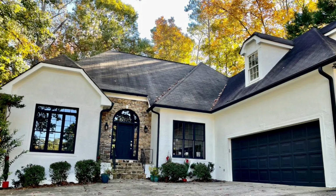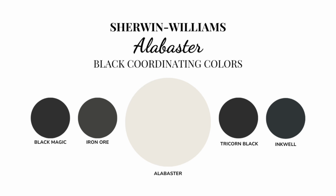The black colors I like to use with Alabaster, I love Black Magic. I really like Iron Ore. Sometimes I'll use Tricorn Black, although it tends to be really, really cold. Another option to Tricorn is to use this gorgeous color called Inkwell, which is a black with blue undertones, so it morphs between a black and a very dark blue. But if you're looking for the darkest of blacks, I'd opt for Black Magic versus Tricorn because it's a little warmer.